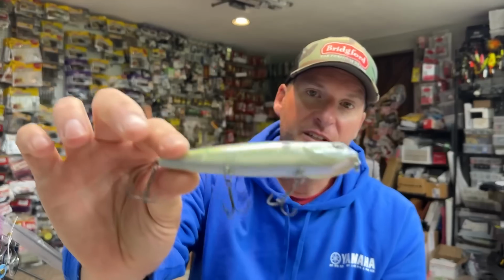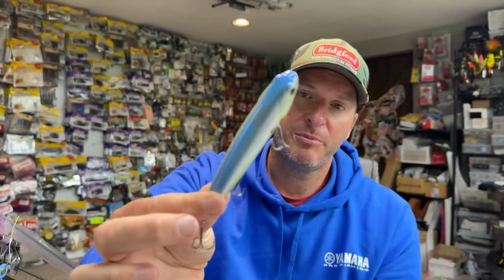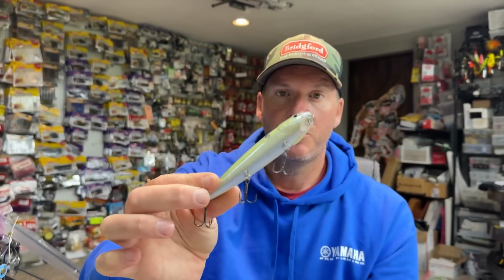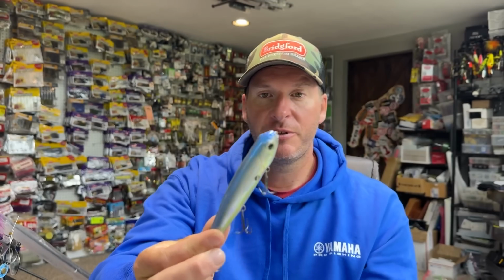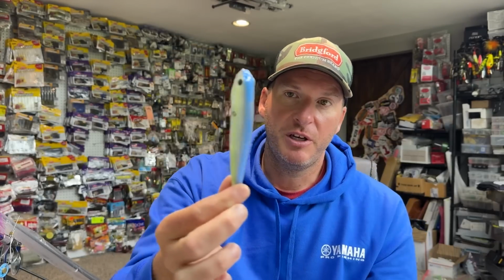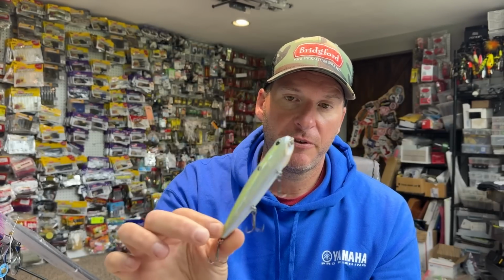Another one that you see me talk about on the channel a lot, and I get comments from viewers regarding how expensive they are, is this guy. This is a Vixen by Reaction Innovations. It's a walking topwater bait. So, when you look at it, this one sells for roughly $25, depending where you're looking. And when you compare it to a lot of other walking topwater baits, you can buy others for under $10. So you're paying double, if not a little bit more for the Vixen.